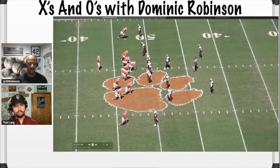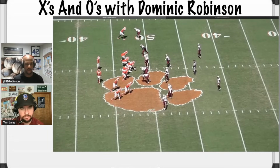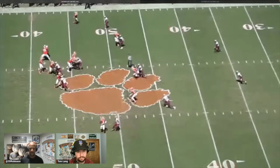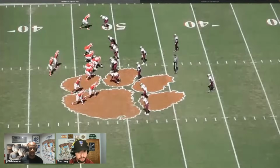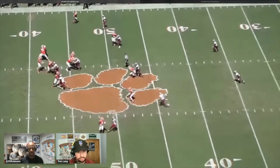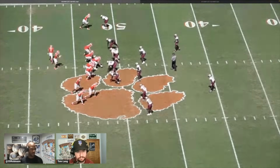Again, you come back to it. Quads, we're looking to play quarters here. They're in a condensed set. Nice, easy completion. Again, this is one of those things, if you're an offensive coach, you're looking, this is how we run the ball.